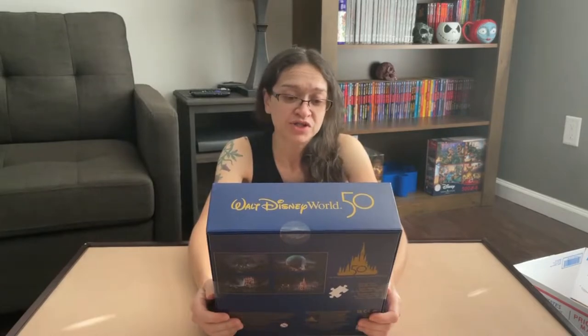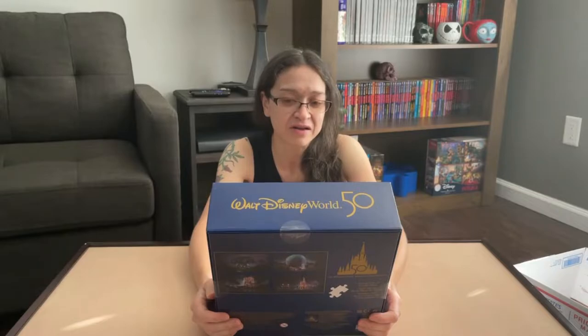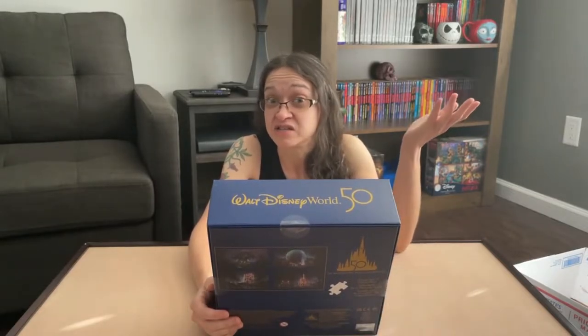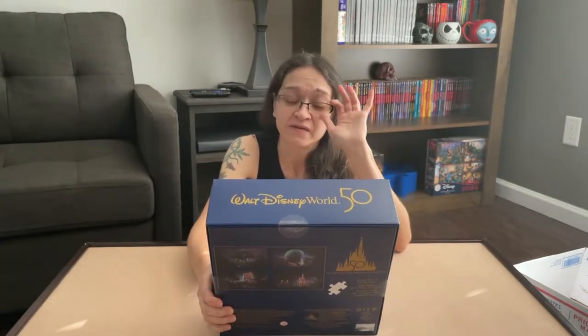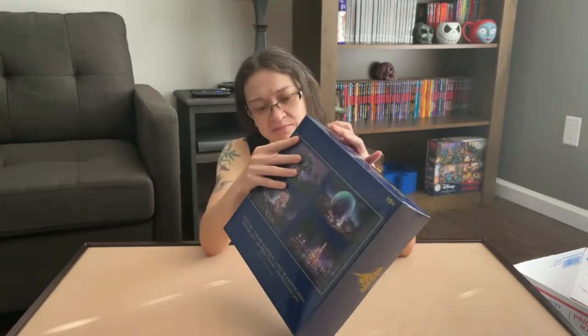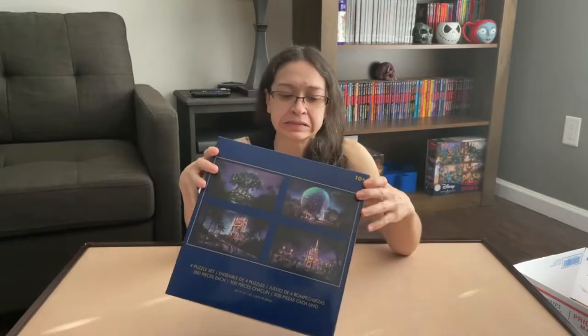Now, at first, I wasn't really sure which puzzle to start with in this collection, but then I figured what made the most sense was to just start with Magic Kingdom, right? Out of all the Disney parks, Magic Kingdom is my absolute favorite. Which one is your favorite? Back to the puzzle. The world's most magical celebration.